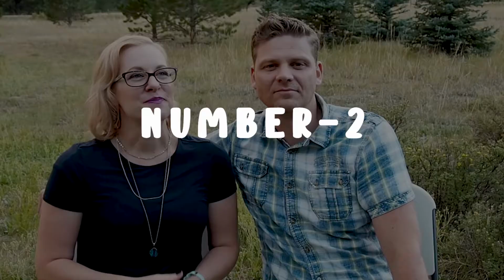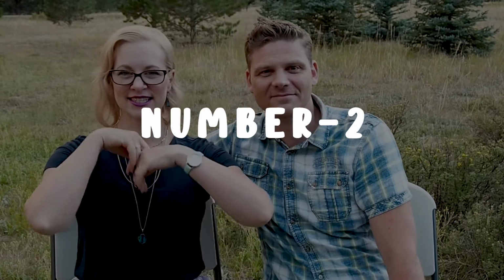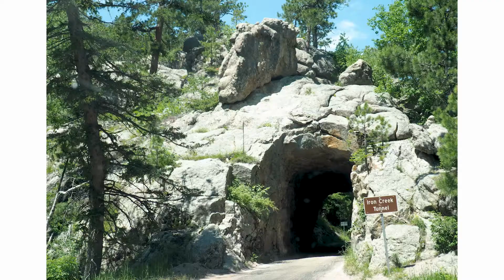Number 2 of our top 3 things to do in South Dakota is Custer State Park. It's not a national park, it's a state park. Amazing. And I had read all this stuff on blogs that had said if you get there really early, you'll see all this wildlife. And we drove in not really early because it's us, and we're always late. For probably 20 minutes of driving around, there was nothing.